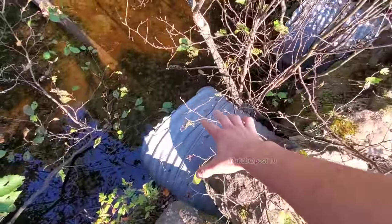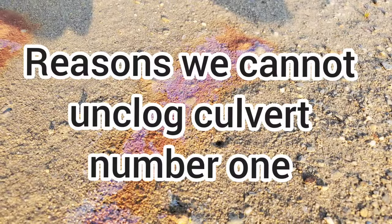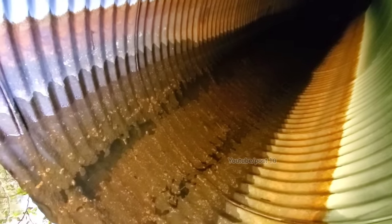But you see right here, these culverts, definitely big enough to walk in. Reason number one being, the bottom's rotted out. If we let a surge of water that big go through these, it'll cause severe damage to the roadway. You see that, how the bottom's rotted out all the way through? And the dam is also in the middle. The bottom of the culvert is too weak to walk on, being reason number two.